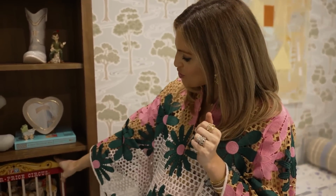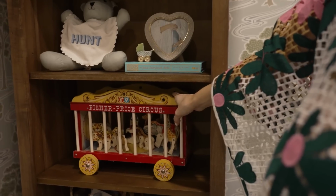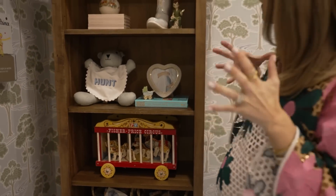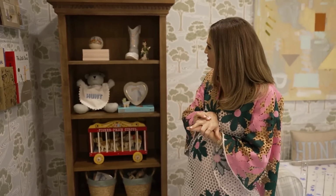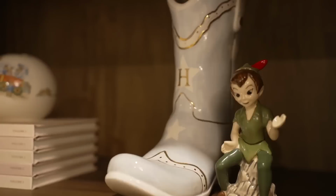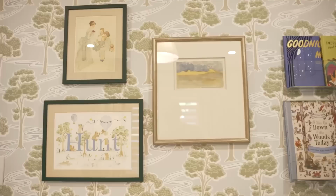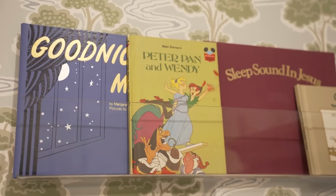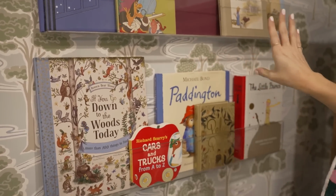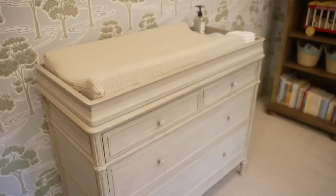This was actually a Fisher-Price Circus from my friend Carly's husband. She joked, she's like, it's so old, are you sure you want it? And I'm like, yes, I love things like that. And I have another Lauren Haskell boot vase, and this was my little Peter Rabbit bank when I was a baby. And then we have had these lucite shelves in here for, I think, as long as we've lived here, and it's a mix of my books from when I was little and different books that the kids have collected while we have been waiting for him.